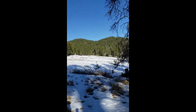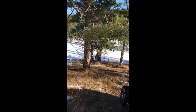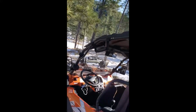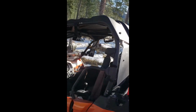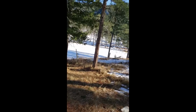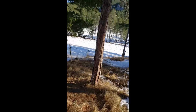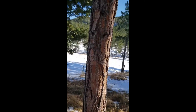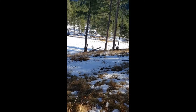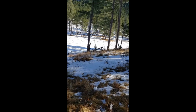Got a buck down. A good muley. It's not huge, but he's a good one. Shot him from that little tree. He was coming. You can see his tracks down there. Shot him from this tree. He came right up to the hill. I hit him, and then he went down back across the field, and we'll go over and recover him.